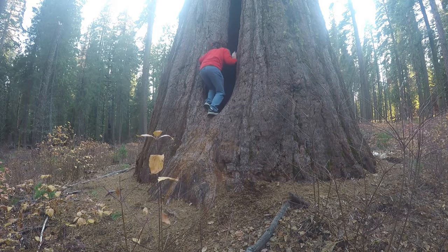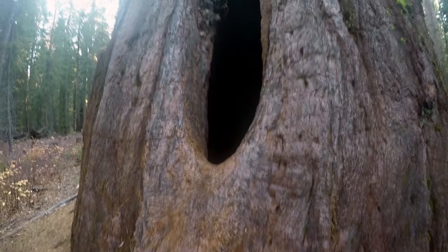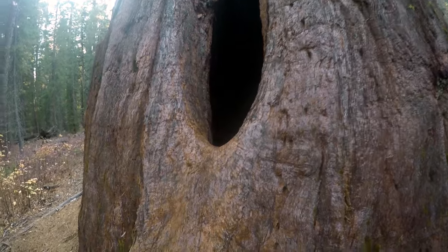All right, look inside this thing here. Isn't this crazy? Going into a tree. You can see inside this giant tree here. You could live in here. It's quite deep. But there's this opening. It's almost like two trees came together. It's very interesting. But you can go inside this too. Very cool. I may come back and spend some time inside this tree, maybe even spend the night. Wouldn't that be cool?